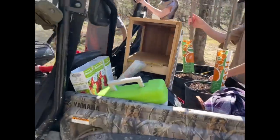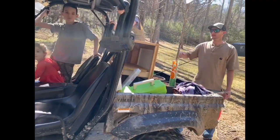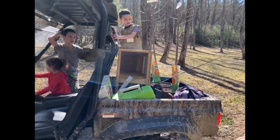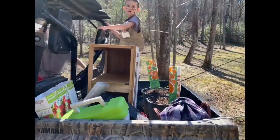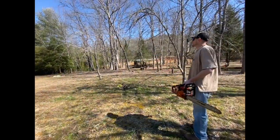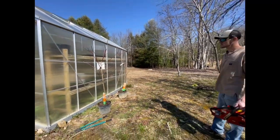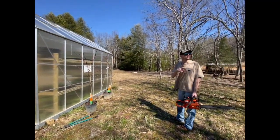Continue pile in a 2-seater side-by-side. Are they cedar trees? They're peach trees. We are trying to figure out, as you can see, we bought some peach trees. We have a few apple trees behind us that we're going to trim today.